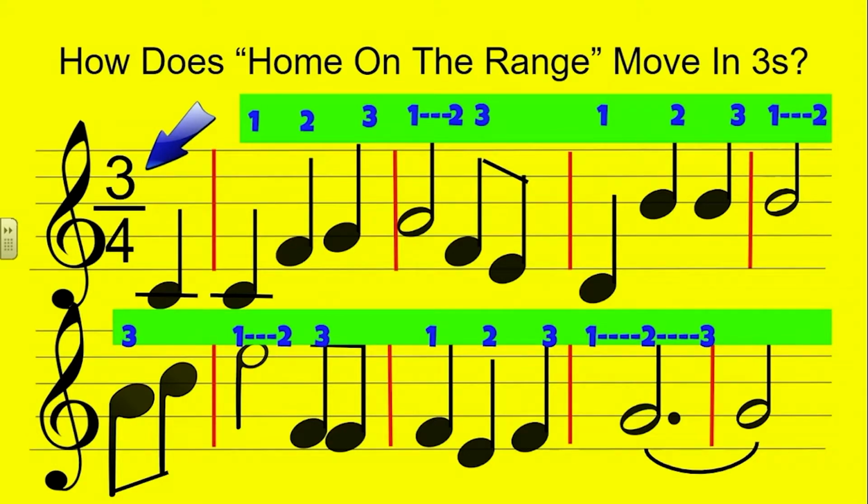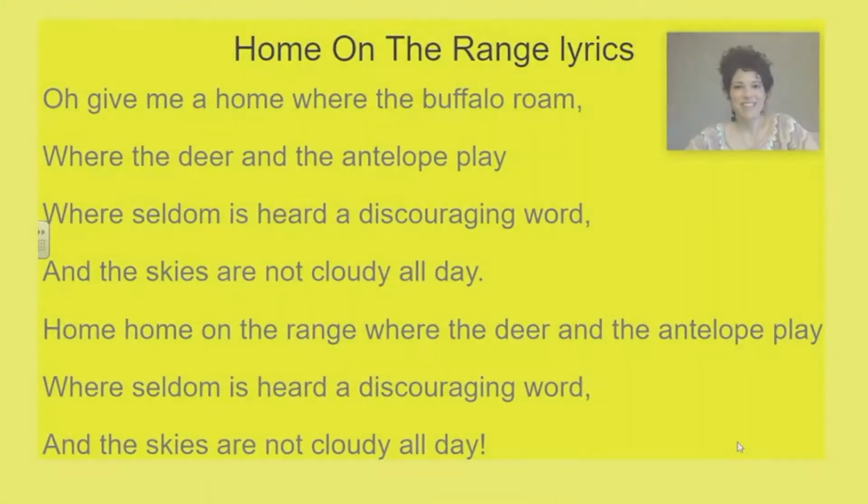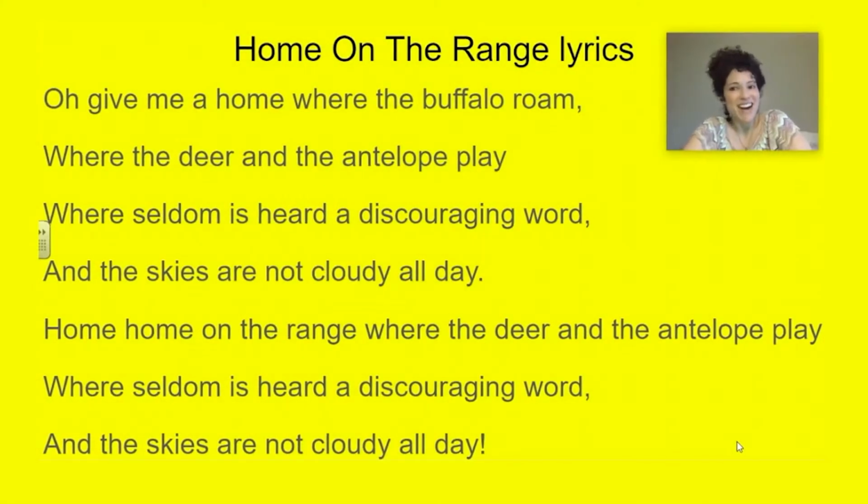1, 2, 3, 1, 2, 3. So boys and girls, Home on the Range has 3 beats in a measure. That's how it moves in 3. Well, boys and girls, it's time to sing.